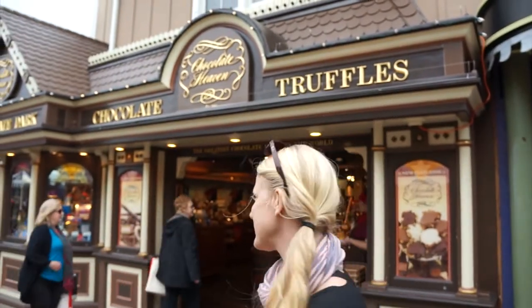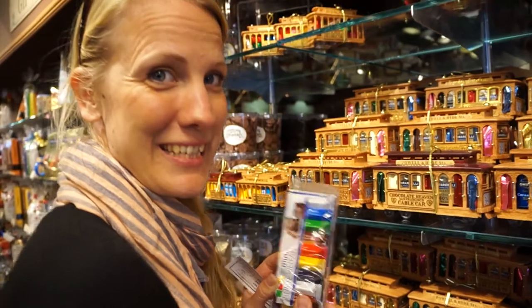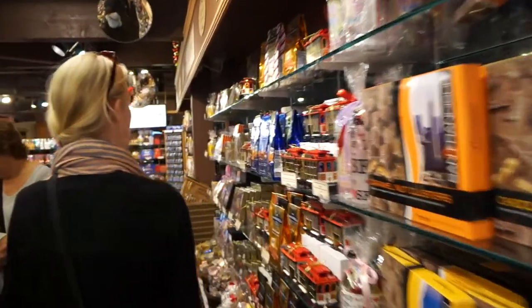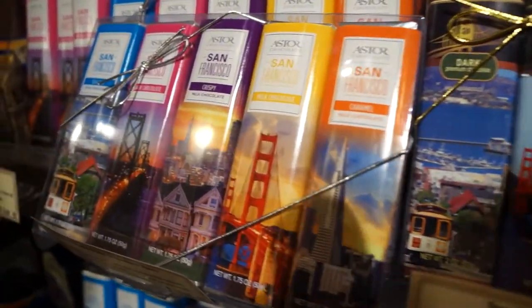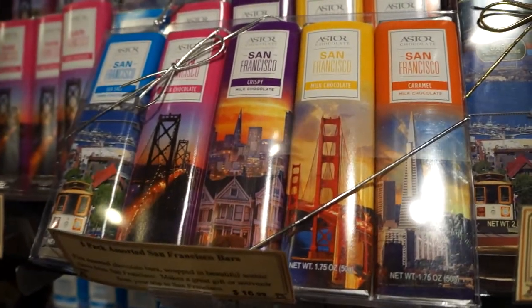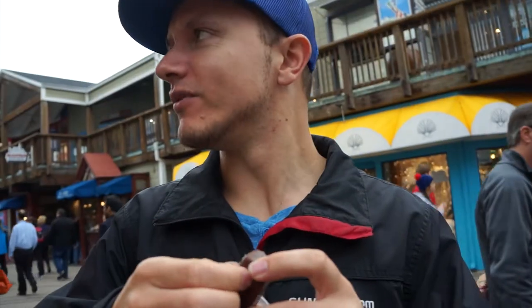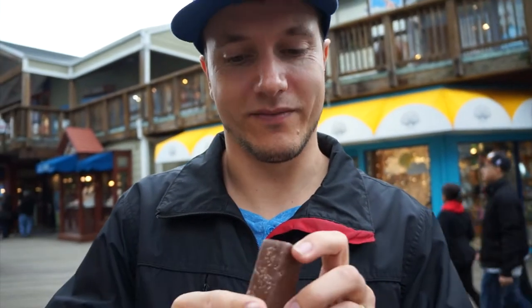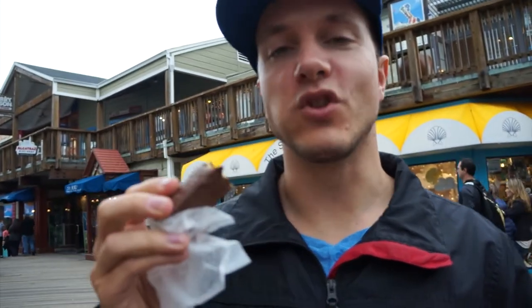Chocolate factory. We have to go in. I love chocolate. Come on. This stuff is really good. I know it's touristy and tacky, but it's beautiful buildings. No bag, right? No bag. $9.90. Sorry, shop guy, but I like my chocolate without salt. So good.